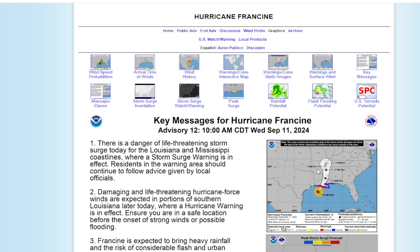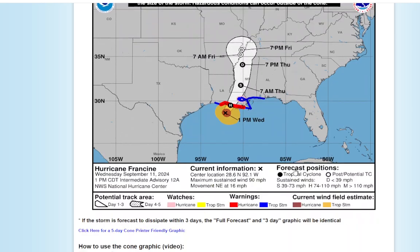Looking at our map, you'll see hurricane warnings in effect for much of the Louisiana coast. Once you get east of New Orleans, it turns into a tropical storm warning. And in the western part of Louisiana, tropical storm warning. So it looks like the center of this thing is going to go west of New Orleans. It's probably going to go right over Morgan City. That's probably where the landfall is going to be at this point.